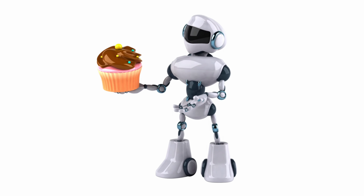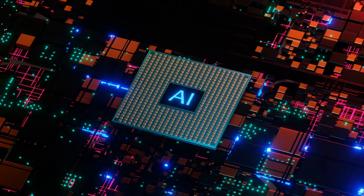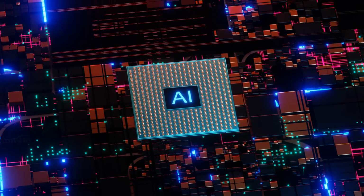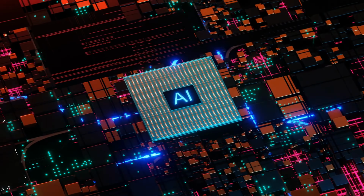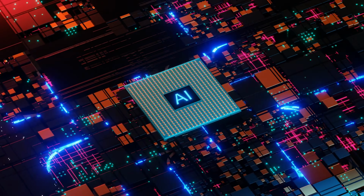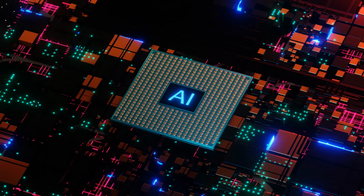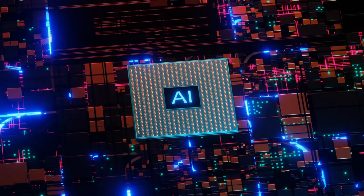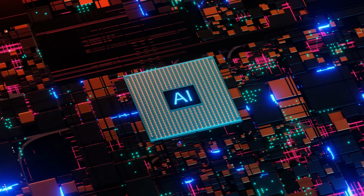It seems like every day there's a new headline about AI taking over the world or curing some crazy disease. It's just everywhere. But forget about those Hollywood robots. We're not talking about the Terminator today. We're actually talking about AI that's way more down to earth and maybe even helpful around the house.